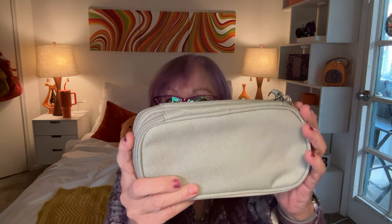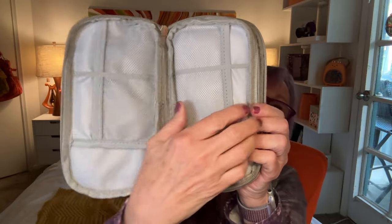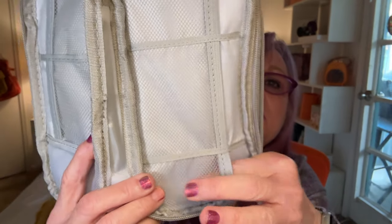Okay, next thing is this electronic organizer bag that has two zipper pouches, and this really long pouch here. So that's one zipper pouch, and then this is the other one. Oh, and this one has three separate little pouches here. I have a big pouch here and then two smaller ones here. So that's nice.